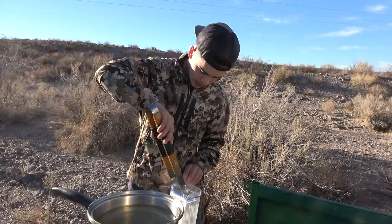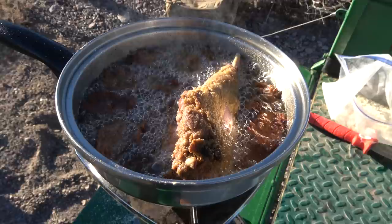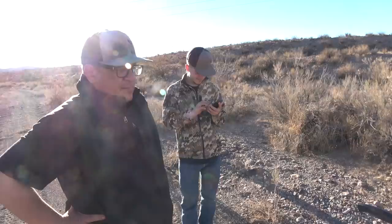Let's do it. You ready? First drop. Oh yeah. Big drop. Looking nice and brown. What do you think? What I think is, with the price of meat in a store right now, if this does taste good, this is going to be a lifesaver.